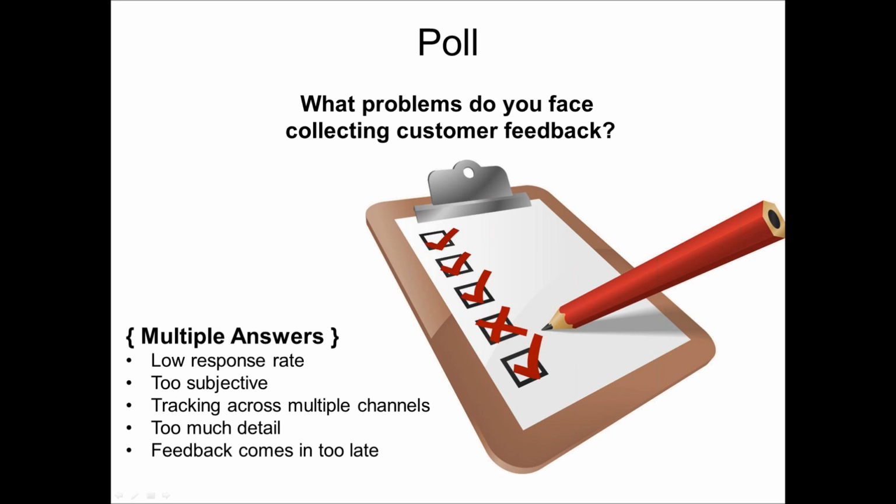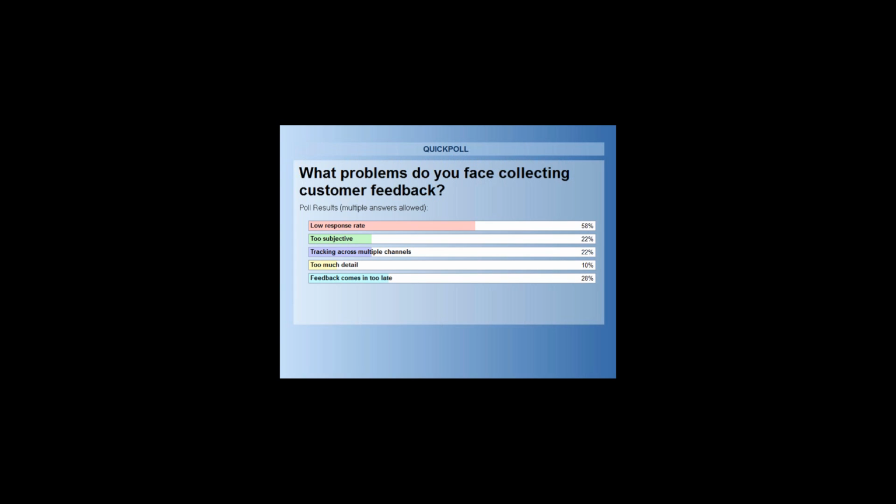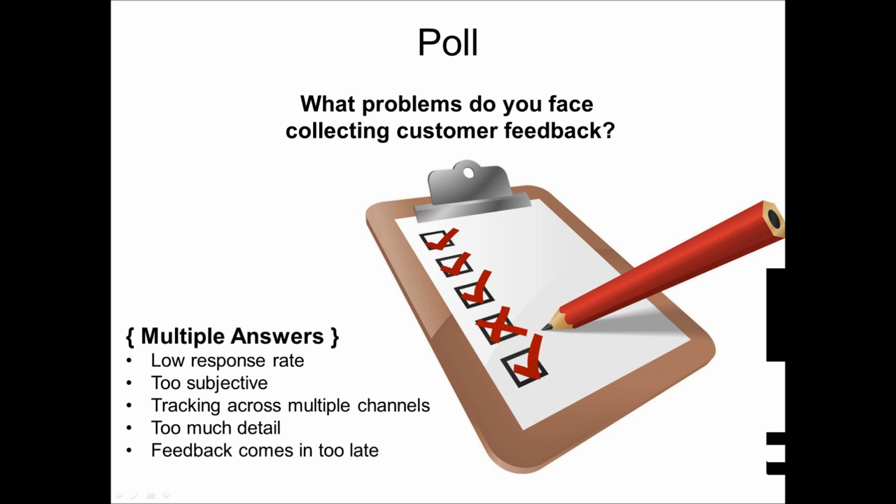Just going to close the poll and share the results. What you're seeing now is that indeed that is the response rate. It is a challenge there. 58% cite low response rate. I guess tied into that, 28% said feedback comes in too late, too subjective and tracking across multiple channels. Strangely enough, too much detail doesn't seem to be the issue. Now, it may be that your answer didn't come in the options we gave.